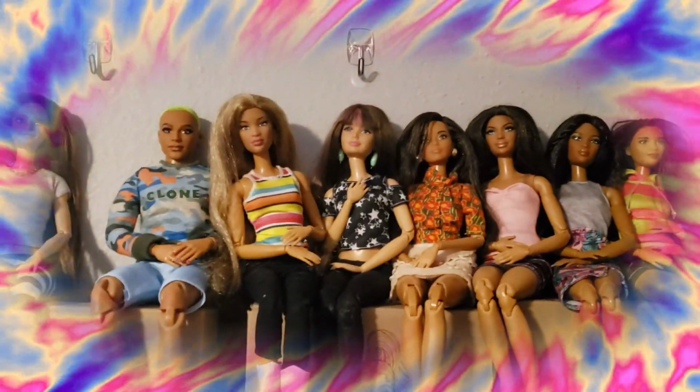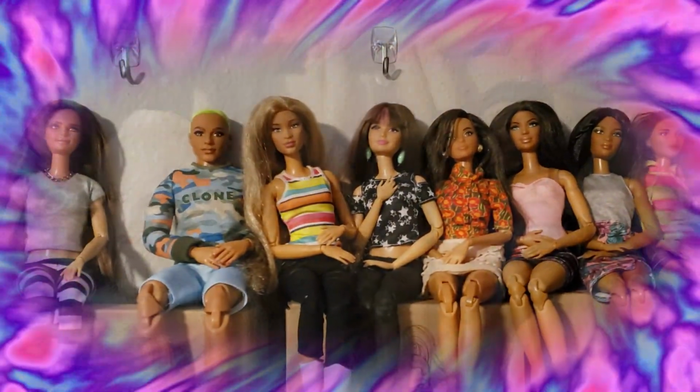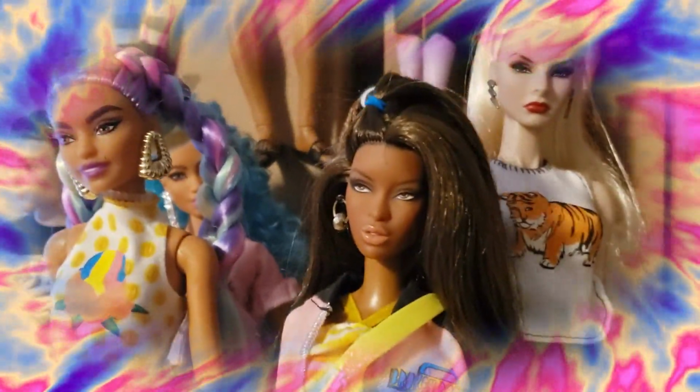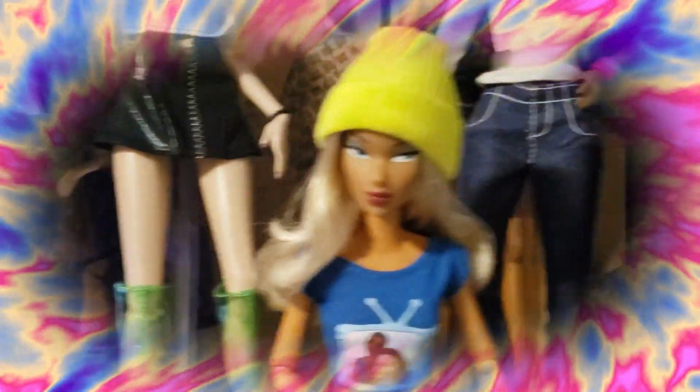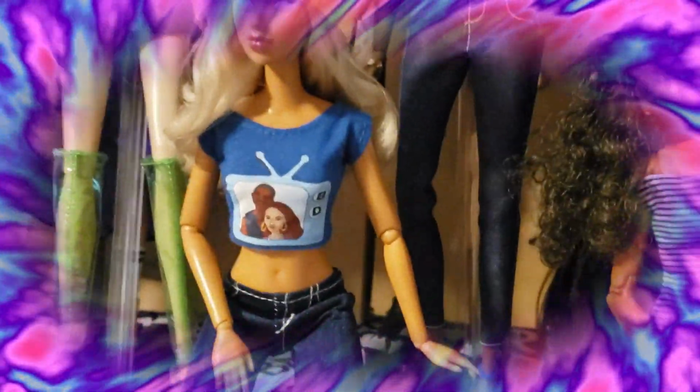And the majority of my Integrity Toys dolls were given to us by viewers like you. I'm really grateful that collectors don't mind sharing with me. I really appreciate it, and that's why we have so many beautiful faces here right now. And then I have another little display here next door, but this one, it's a little bit darker. I gotta light this one up a little bit more. So it's just a temporary little setup now.